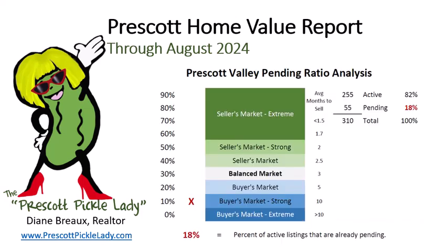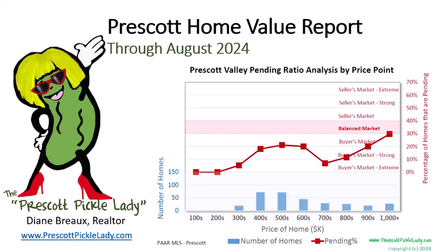The pending ratio in Prescott Valley is as follows: 310 homes in inventory. 55 of those are already pending. That's 18%. 18% is still a strong buyer's market, getting to the cusp of a buyer's market, but right now it is also a strong buyer's market. Breaking that out by price point, there was nothing in the 100s and 200s. You get into the 300s, that is an extreme buyer's market, which is just weird.